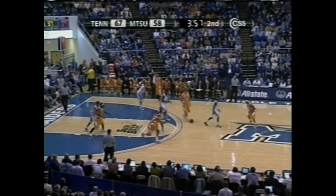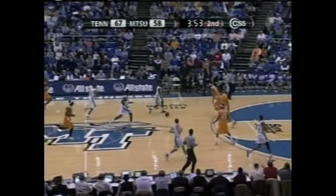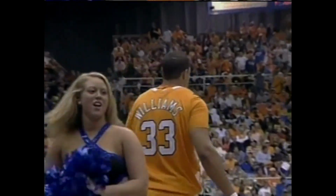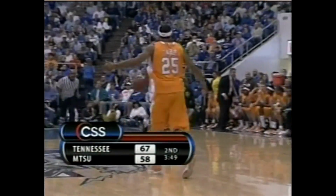Under 4 minutes to go. A takeaway. Yates ahead to Johnson. Johnson going to take it, deal it off to O'Neal, who's hit hard. 58. Not over yet. Tad picks up his third. We're coming right back.